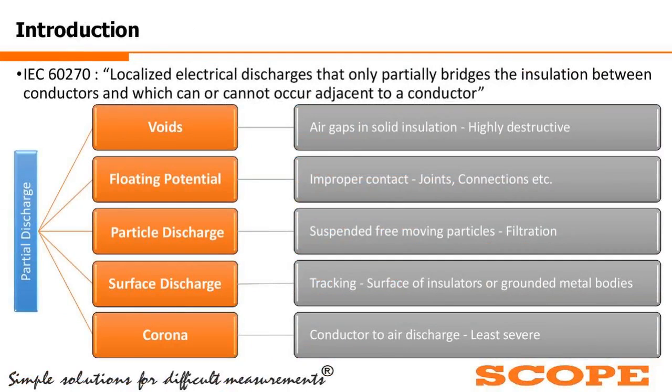So let's begin with partial discharge. As per IEC 60270, and I'm just rephrasing what they have said, partial discharges are localized electrical discharges that only partially bridge the insulation between the conductors, and which can or cannot occur adjacent to a conductor. This basically means that in a small portion of the insulation, discharges start happening at a very early stage, which can indicate insulation degradation.